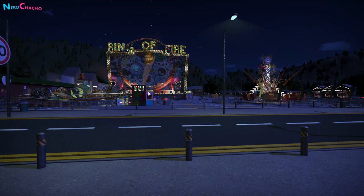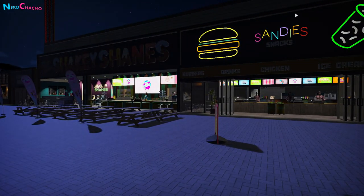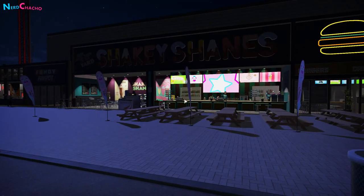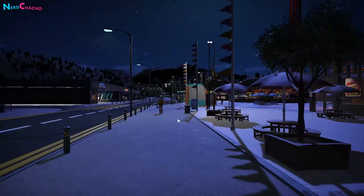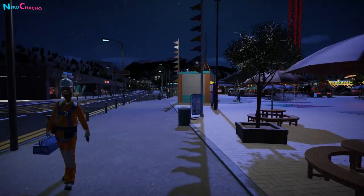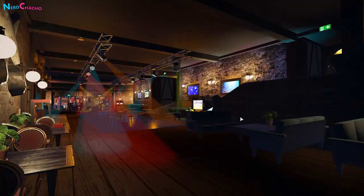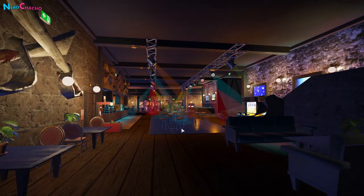It's got loads of lights and stuff going on in here. I love this. Just looks so good. And then all of the other stuff that's lit up. So Sandy's has got the awesome sign. Shaky Shane's is all lit up on the inside. Brutiful Coffee, I think, would be closed at this time of night, so it is lit inside, but it's fine. It would be closed. And then we're going to come into Pontoon. And this is what Pontoon looks like at night. So this is where all of the disco and everything kicks in.